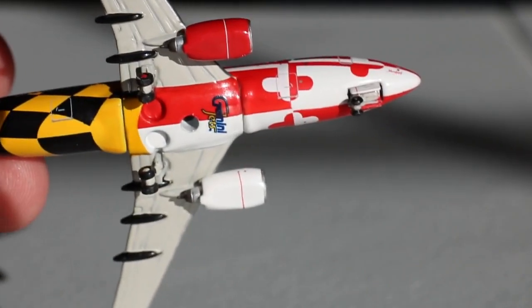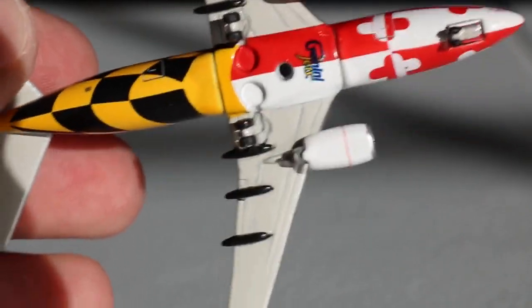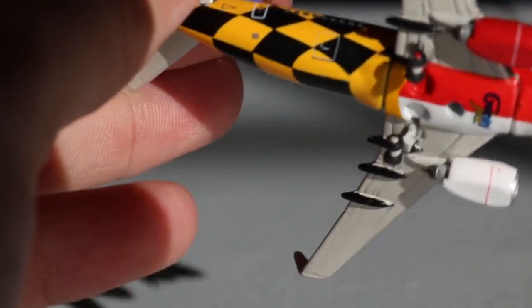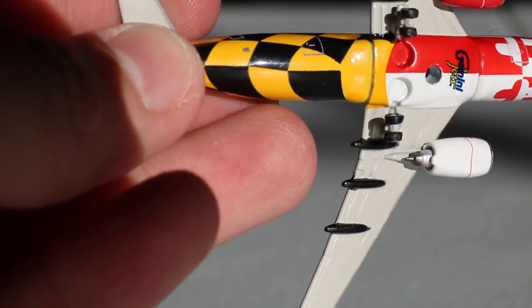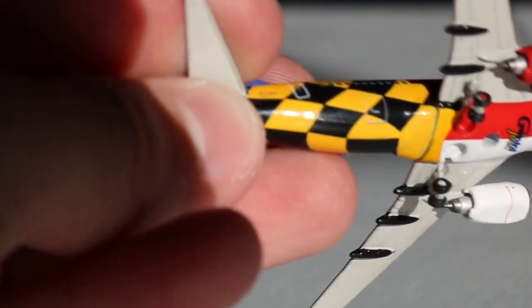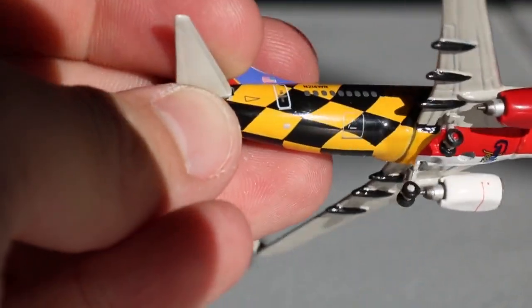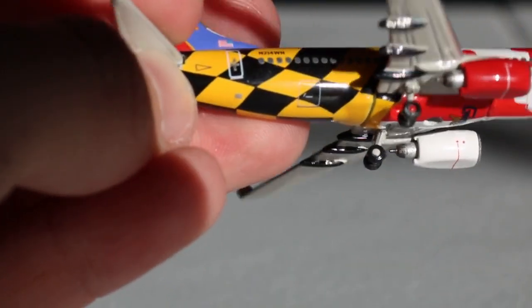And then the underside of the aircraft is very detailed as well with your nice GeminiJets logo. Nice fade here between the aircraft as well, and then good detail under here. And then you have the really nice detail here, of course, of the checkerboard. And then there's a little icon right there as well. That one right there, I'm not exactly sure what that's supposed to represent, but that looks awesome. Beautiful right there. Then there's that triangle as well right there. Looks awesome, man. Just taking a nice little look at this beautiful model aircraft.